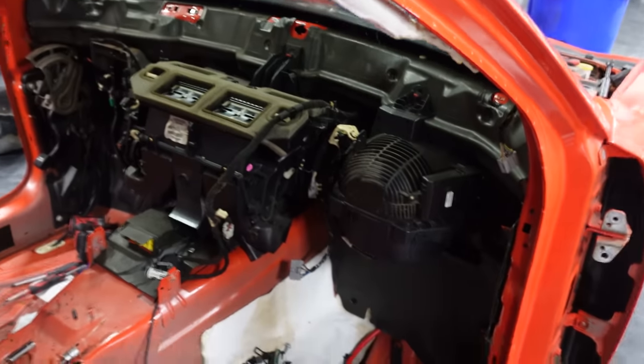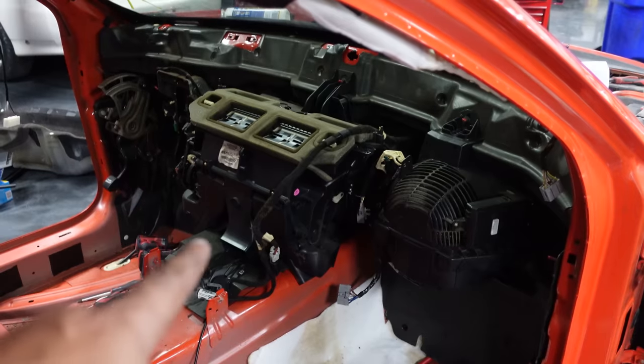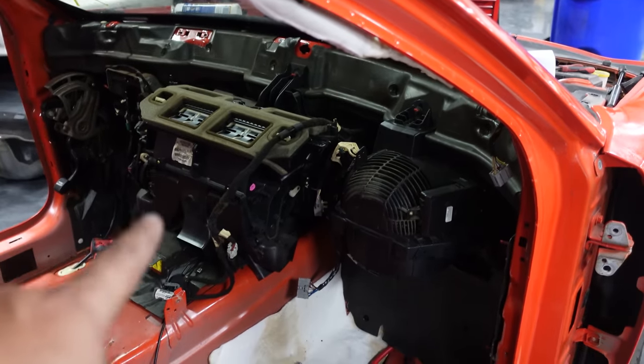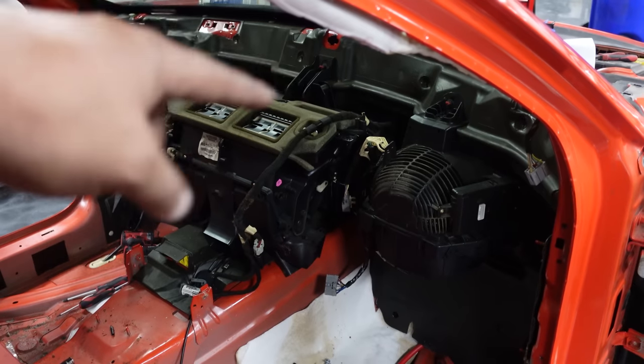Okay. So this is going to have to come out. But before we do that, we have to use an AC machine to take all the refrigerant out of the AC system. Then we have to bleed the coolant, because there's also coolant that goes through the heater core.